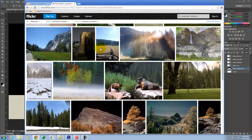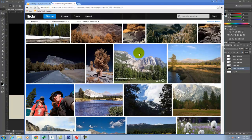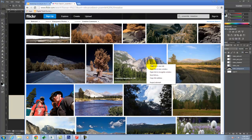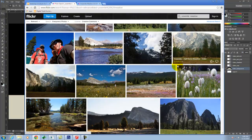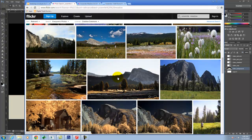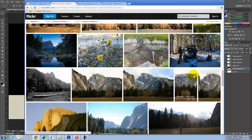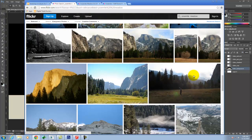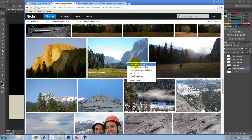Okay, and so as we go through, we're looking for some kind of a backdrop, right? This one's probably not too bad, so as I start to look through, I usually right-click and say open in a new tab as I go along. Right, this one's not bad. Right, that one's not quite the right perspective. You know, this one could be okay.